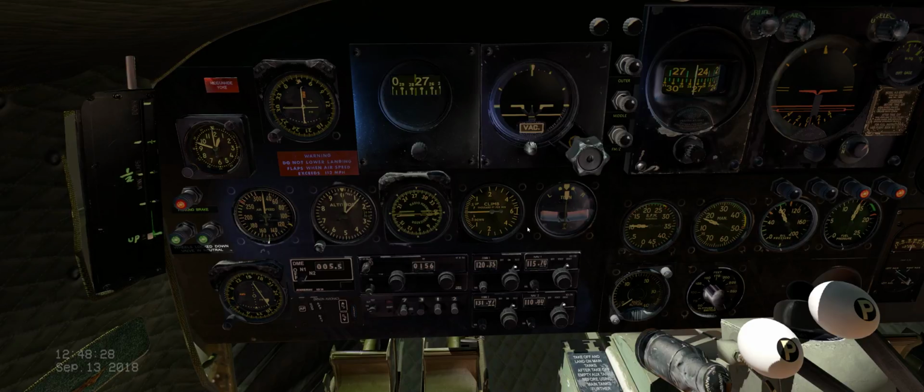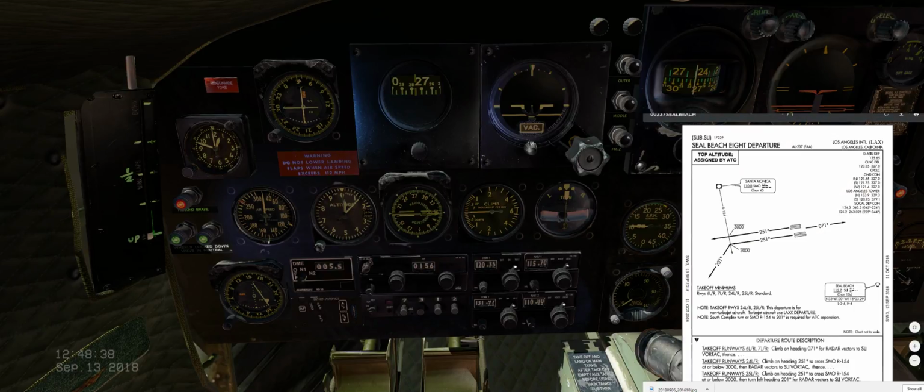Alright. Climb via the SID, except maintain 4000. So basically, what we're saying is we've already filed for 4000, so as we briefed, we have to climb via the SID, which means basically fly the departure heading, maintain 3000 or below until we reach Santa Monica 154, and then from that point we can start climbing to 4000 on the 201 heading, and we'll just maintain that heading until he gives us a direct to Seal Beach.